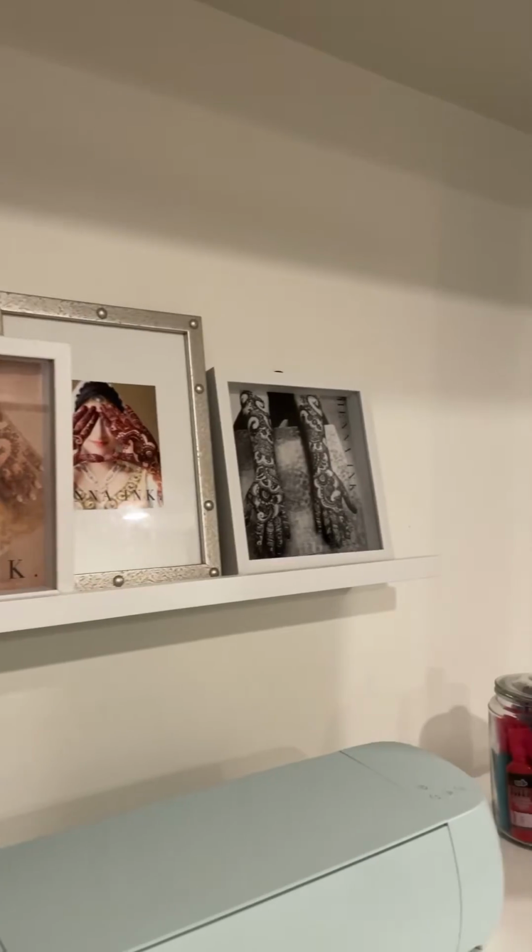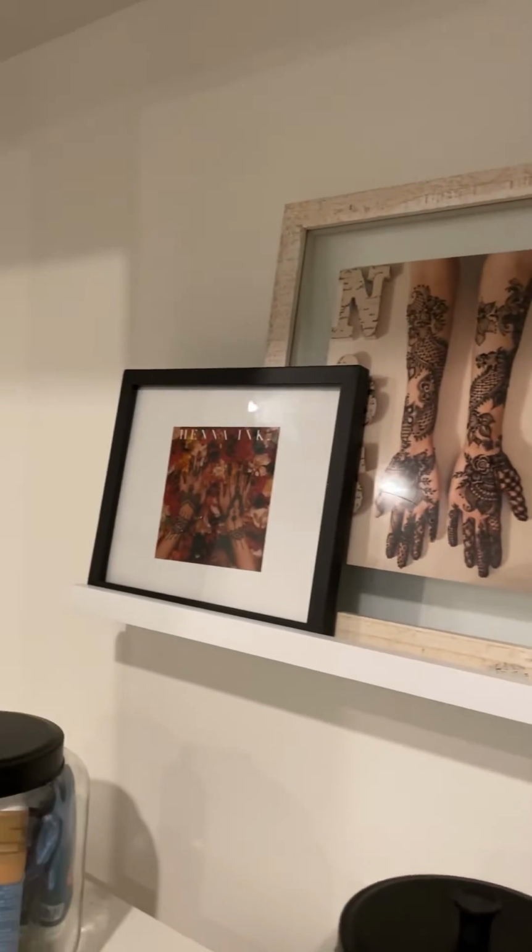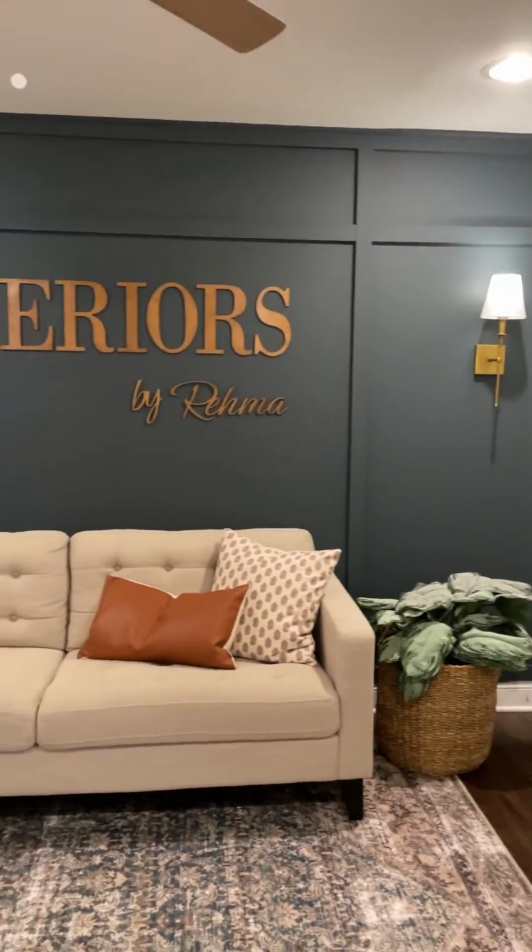Now my husband is jealous of the space and he wants this room back, so I think it's time we renovate his office space. What do you think?